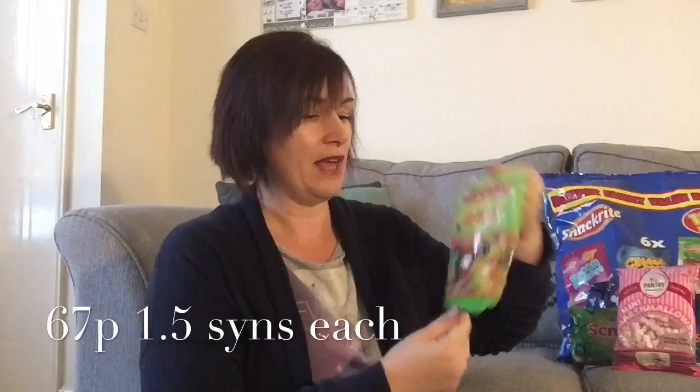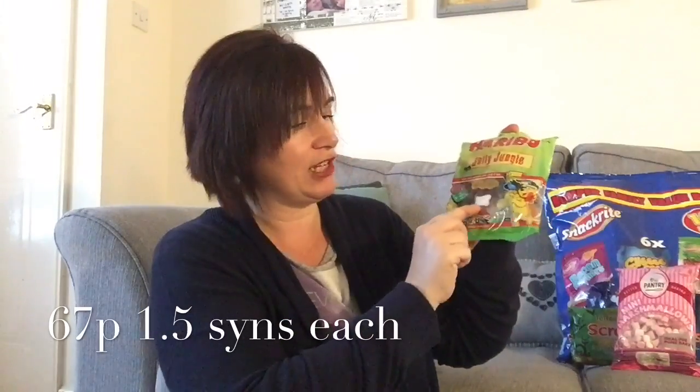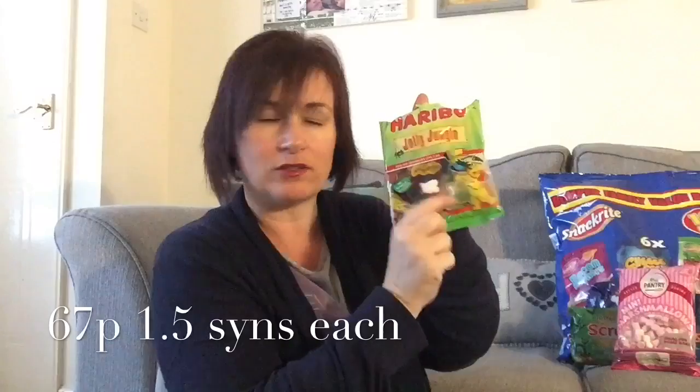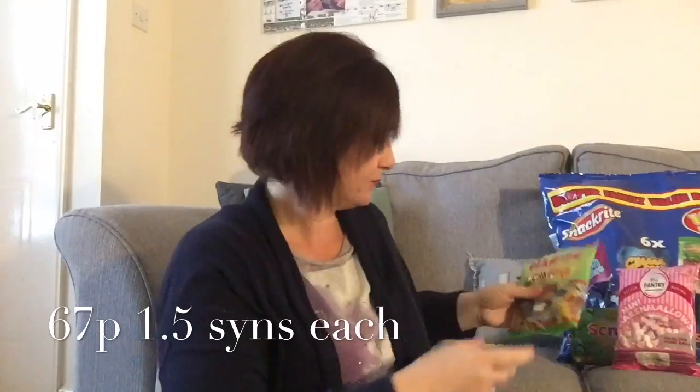Next, these are usually the sort of things I get for Amelia, but again, for sort of like a Syn sweet, these are good if you just want a few jelly sweets. The Haribo Jolly Jungles, so some of them are just plain jelly, some of them have got like the white mallowy stuff on the back, and that is a 215g bag.